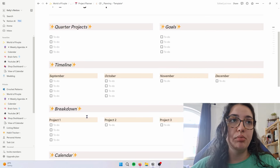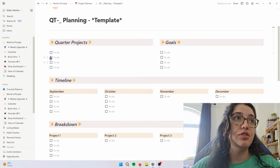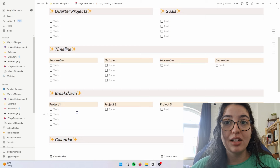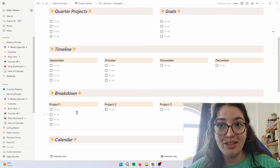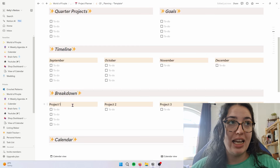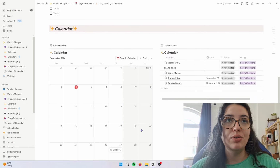So next we have the breakdown. This is where I put each project that I chose from up here in the quarter projects. Each gave them a column where I basically break down the tasks that need to be done for that project to be completed. I will show you how I've done this in a second, but this is where you can kind of do that. You can kind of put dates as well, and things like that to then be able to pass on to your calendar.